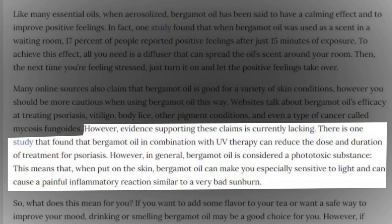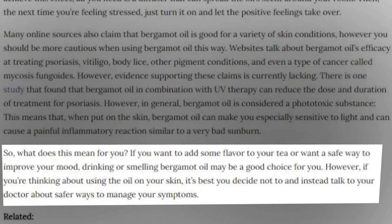However, in general, bergamot oil is considered a phototoxic substance. This means that when put on the skin, bergamot oil can make you especially sensitive to light and can cause a painful inflammatory reaction similar to a very bad sunburn. So what does this mean for you? If you want to add some flavor to your tea or want a safe way to improve your mood, drinking or smelling bergamot oil may be a good choice for you. However, if you're thinking about using the oil on your skin, it's best you decide not to, and instead talk to your doctor about safer ways to manage your symptoms.